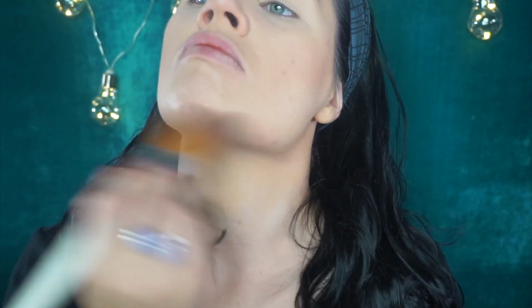And then using my butter bronzer from Physicians Formula, applying it under my cheekbones and onto the areas that I actually contoured. I really love this bronzer, and I love how warm and cool it looks.